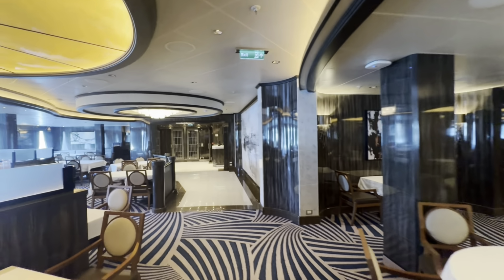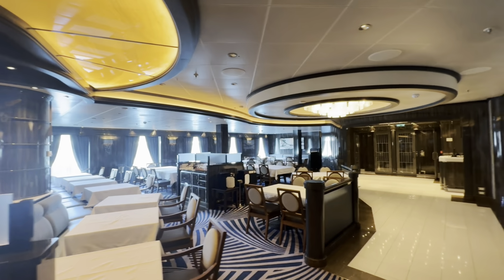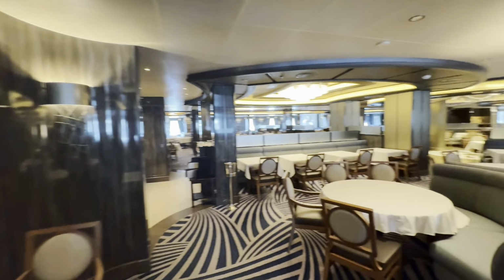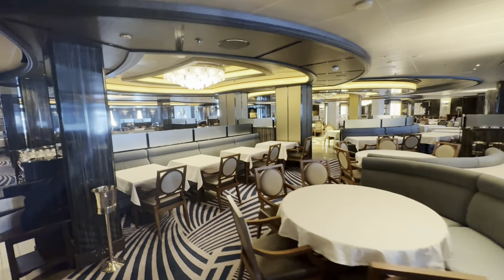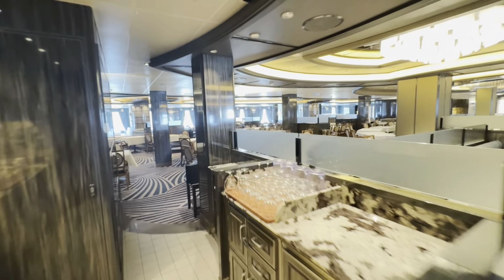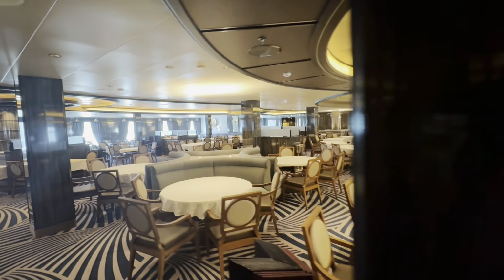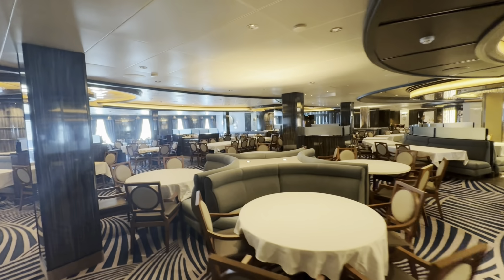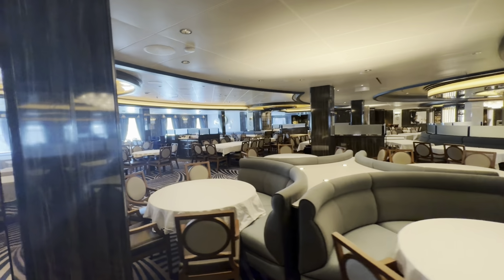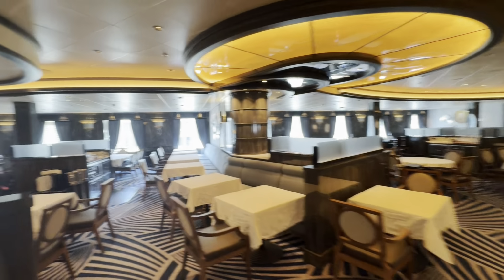We didn't want to be stuck to an early or late dining time. Anytime dining allows you the flexibility, kind of like cruising with Norwegian Cruise Line, where you can really dine your way anytime you'd like without being held to a specific time. You do have to make those reservations in the app ahead of time, and I would recommend as soon as possible, just so that you can be guaranteed the time that you would like the most. So this is the Juno dining room on board Discovery Princess.